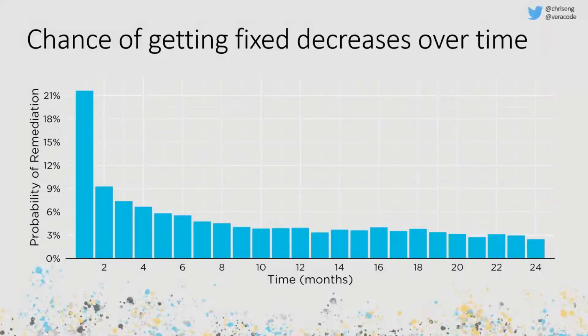This, using the same type of analysis, shows you the chance that a flaw gets fixed over time. And this was really interesting, because what it says is that recency plays a bigger factor than just about anything else in terms of whether something gets fixed. So you've got a 21% chance that something gets fixed in the first month, and then barely any chance the longer you go.